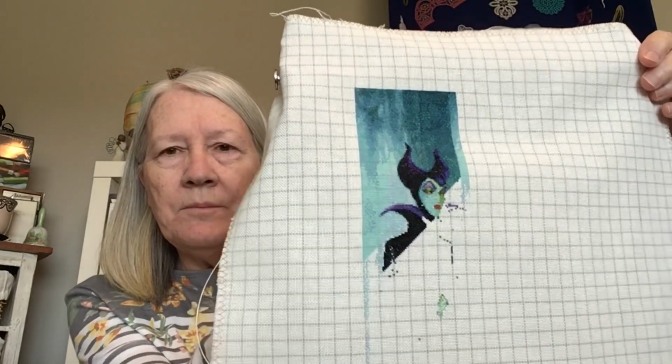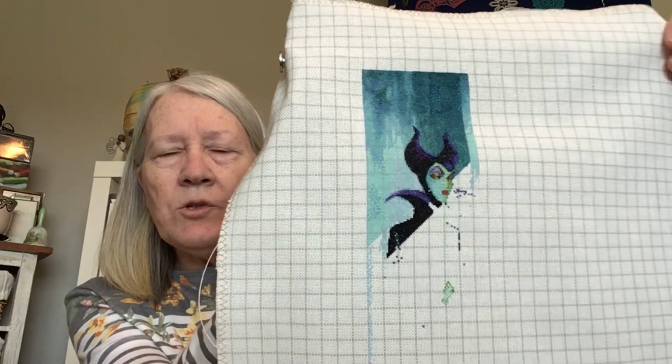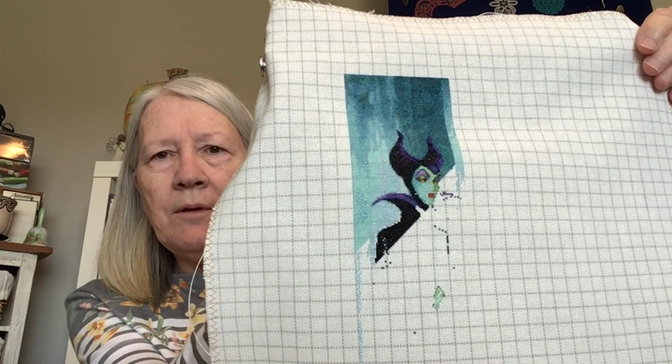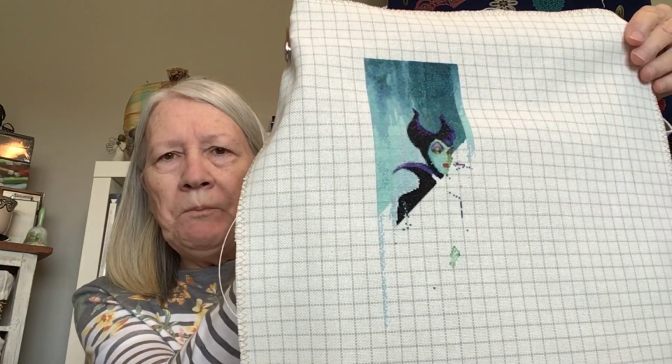I got about 2,500 stitches done on this. Finished the rest of her face, more of her cloak. So, did a little bit of cross country too.